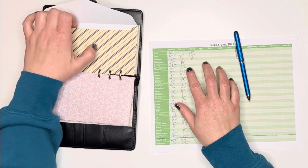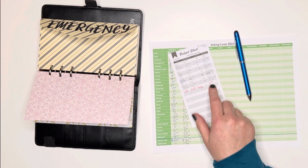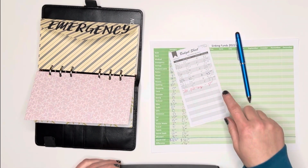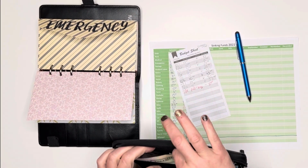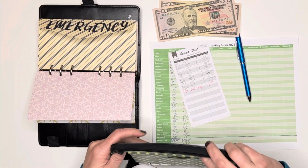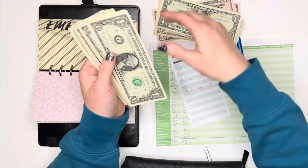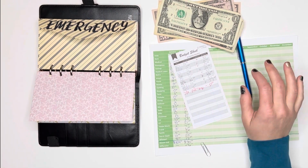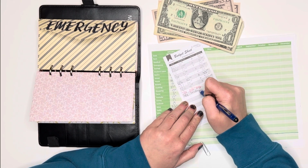Our emergency fund. Okay, so this is the first one that I took from for my trip. When I pulled it out for my trip, I had $57, and I do have that here. So I have 50, and then 5, 6, 7. Didn't spend any of it, so I'm just going to put it all back. I'm just going to write that I'm re-adding the money.